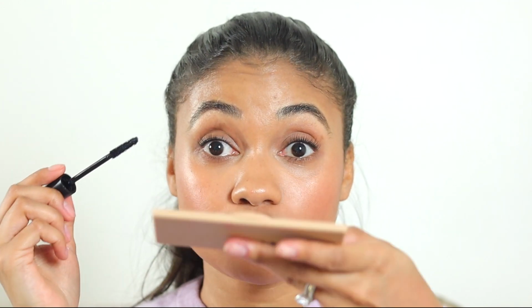So the way I like to do my lashes is have a mirror that I'm just looking down at and then applying my mascara that way. So that's one coat, and then I'm going to do one more coat of this mascara on both sides. Okay, so that is second coat. I really like how that looks.